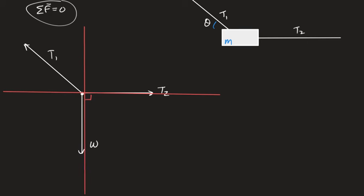I could line them up with tension 1, but that doesn't seem like the right way to go. If I line them up with tension 2, then it means it's automatically lined up with weight. So I'm choosing a coordinate system that is lined up with T2 and weight because they are already at a right angle to each other. Now, in choosing a coordinate system, you are also identifying what direction you will call positive.